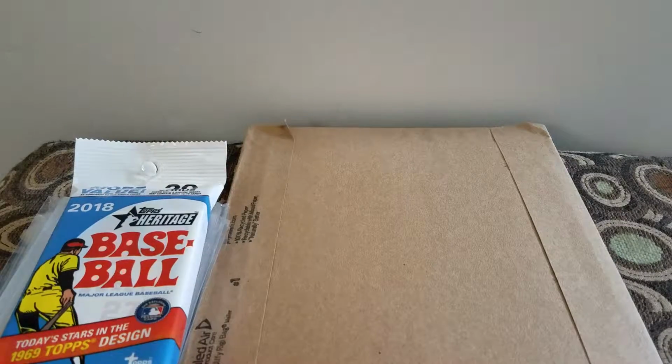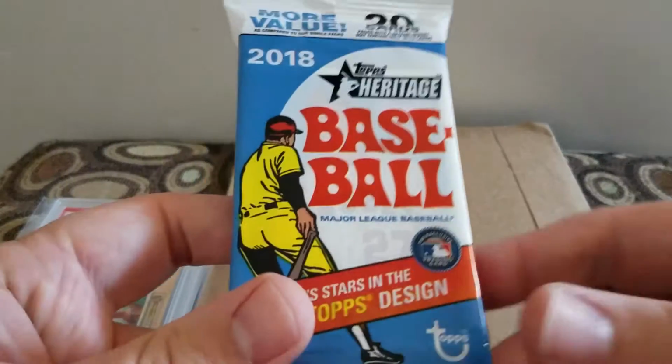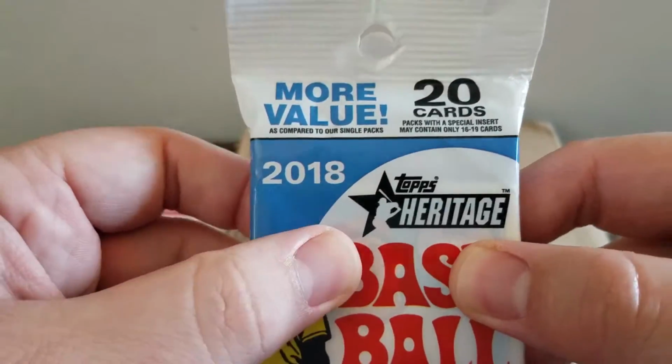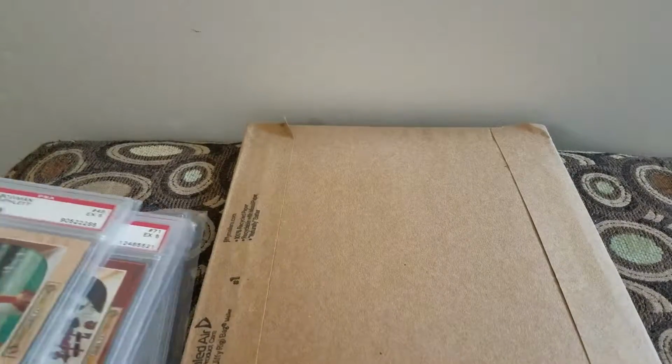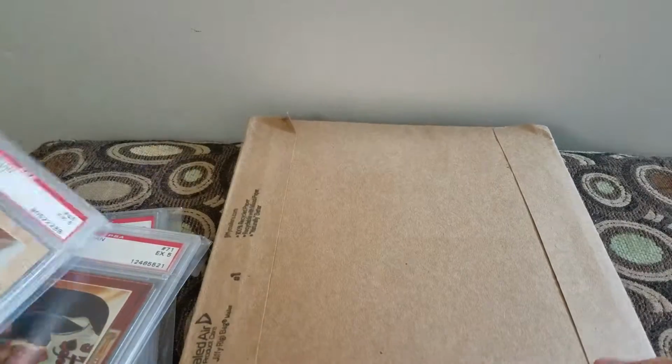I was at my local Walmart and I had picked up this hanger with Mike Trout on it, as you can see, so I'm going to open that. I got some mail from the week and then a package.